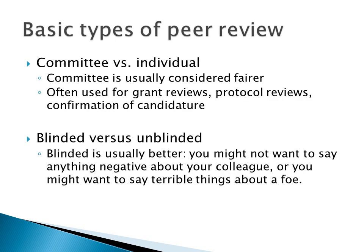There are a few different types of peer review or feedback. They can be done by committees or individual people. You'll often see committee peer review done in settings of grant reviews because they want lots of opinions, or protocols. So for example, if you're going to do some clinical research and you've written a protocol, that often goes to committee. And certainly for things like confirmation of candidature in the setting of master's and PhD, committees are involved.